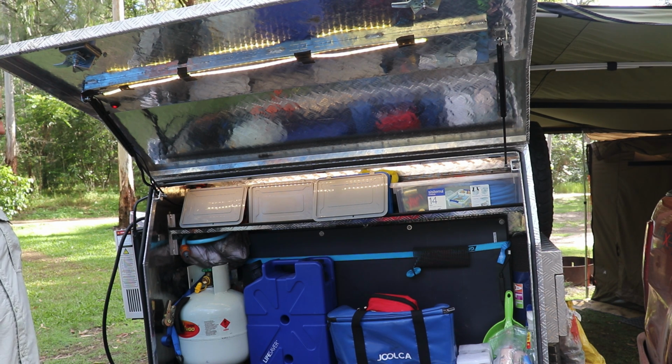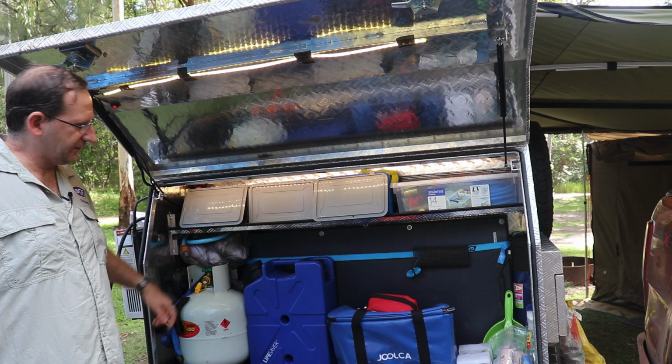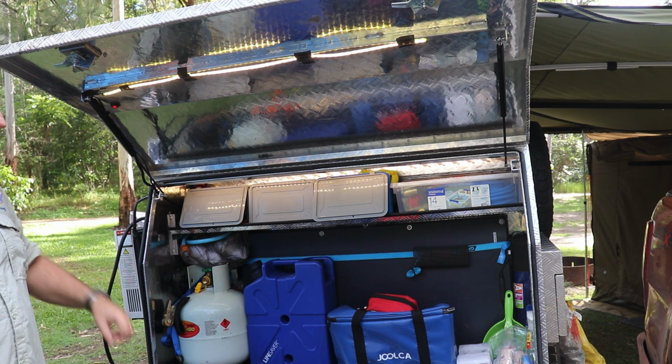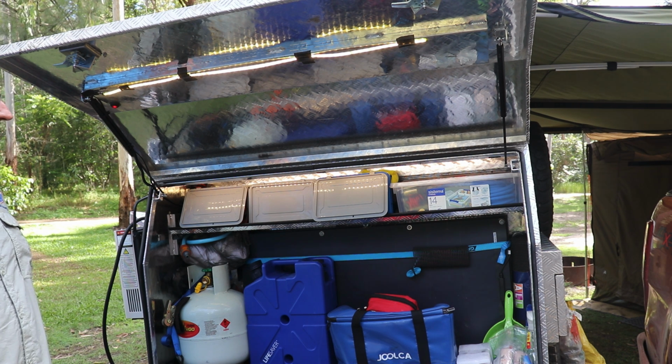So we have our tube fitted on the side just down there. You can't really see it here, but down the side over there, we've got a little tube. What that tube's designed for is when we fill up our water tanks, it goes straight down underneath the trailer and fills up the water tank for us as well.